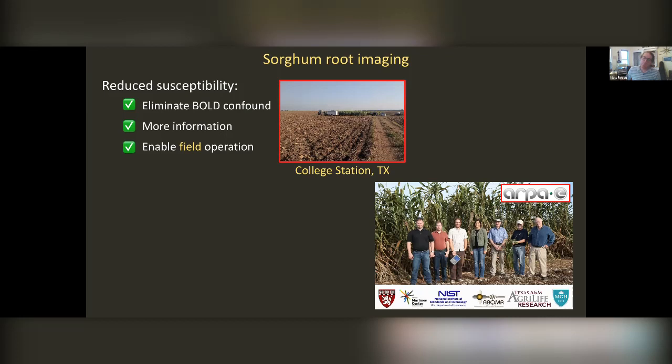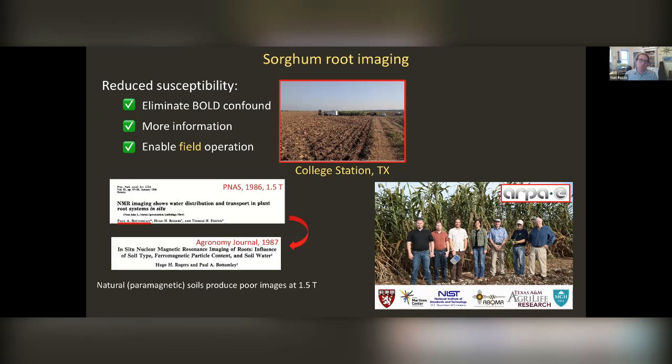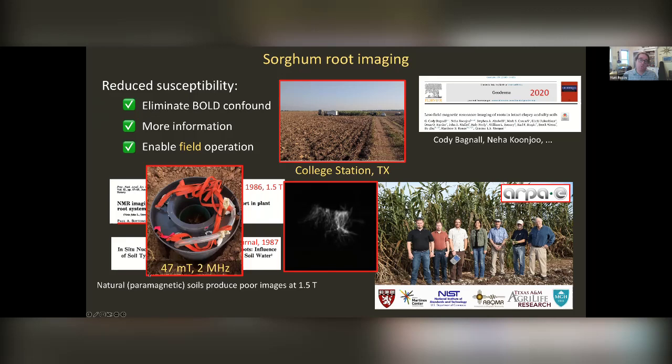And we're not the first to do plant root imaging. This is Paul Bottomley, you know, what didn't Paul Bottomley do back in 1986? But within a year, he recognized that doing this in natural soils, in clay soils, really produces poor images at 1.5 T. And so we built a scanner that operates at 2 megahertz, that's 47 millitesla, put it right there in the ground. And these are some images that we're making of plant roots in Texas.